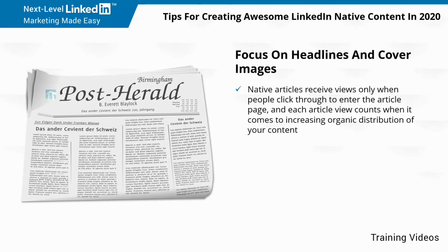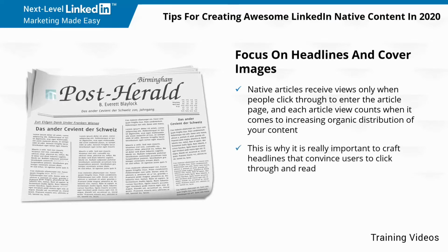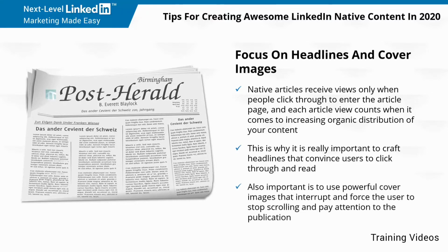Native articles receive views only when people click through to enter the article page, and each article view counts when it comes to increasing organic distribution of your content. This is why it is really important to craft headlines that convince users to click through and read. Ways to make impactful headlines include adding a numbered title, adding industry keywords, using pressing questions as headlines, and teasing the content inside. Also important is to use powerful cover images that interrupt and force the user to stop scrolling, and pay attention to the publication.